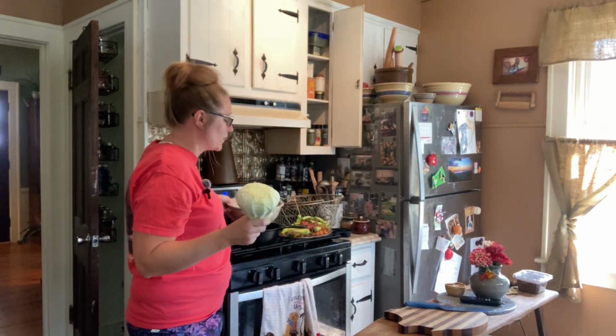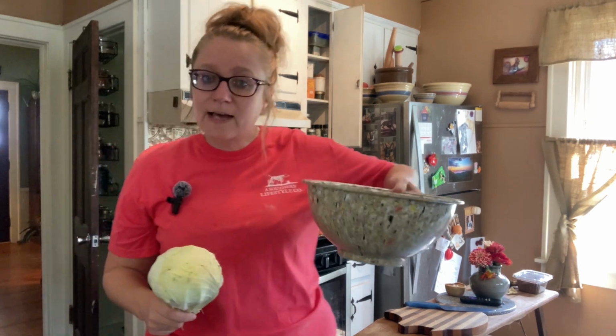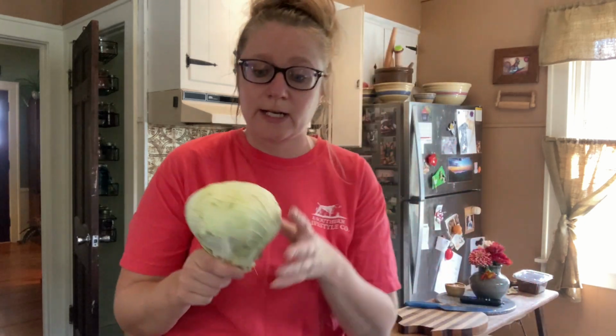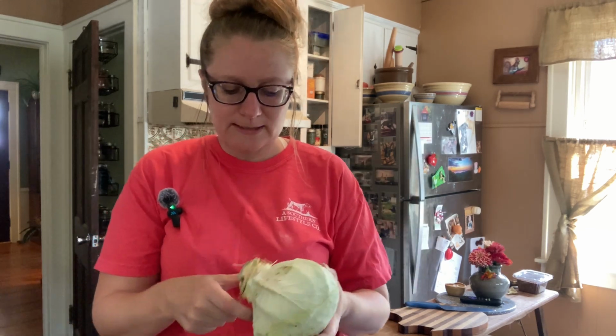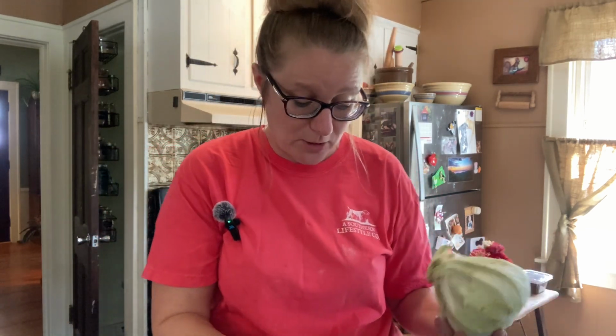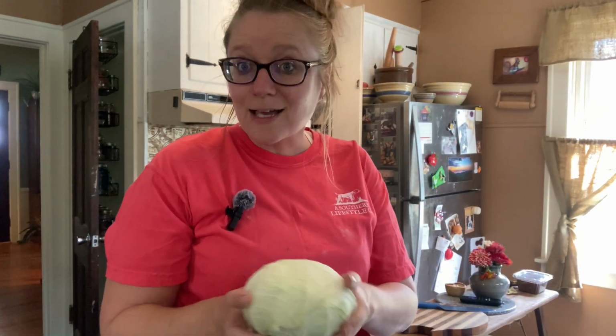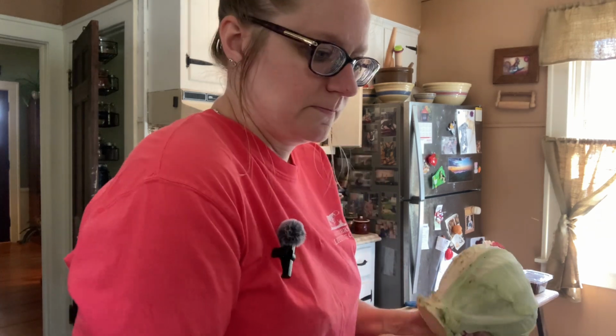What I was going to do, and I'm not going to do it anymore because it's actually in better shape than I thought, is I have a bowl of cold water. I was going to let this cabbage soak to crisp back up. If you have a soggy vegetable, the way you can revive it is to let it soak in water for about 10 minutes. But this is actually better than I thought it would be. So I want to get this guy washed completely, and then we're going to slice this up for the freezer.